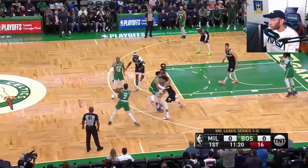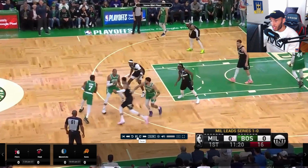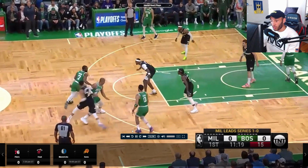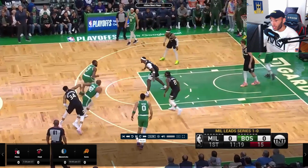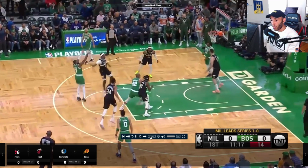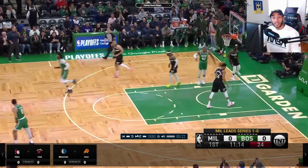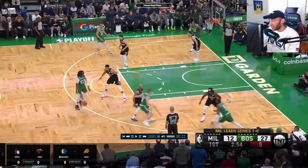Giannis getting stuck on the screen here is going to free up Jaylen Brown for a mid-range jump shot. So he gets stuck on the first screen, making it almost impossible to guard the second one. He gets stuck on that one as well, and it turns into a wide open Jaylen Brown mid-range jumper. So very early on in this game, you see the Celtics trying to run some sets to generate some easy offense. Here's a second example of this Chicago set.